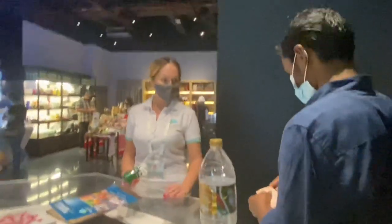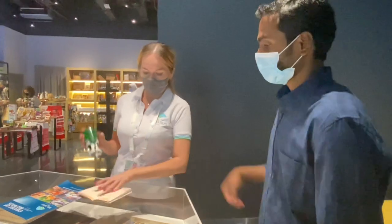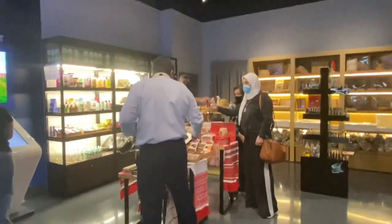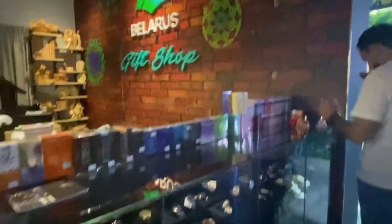Yes, Belarus. You're going to Belarus. Very good. Thank you so much. So there they have some products up there, which you can collect. This is inside the Belarus Pavilion.